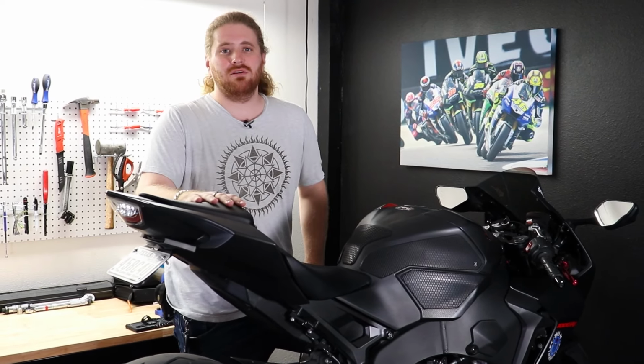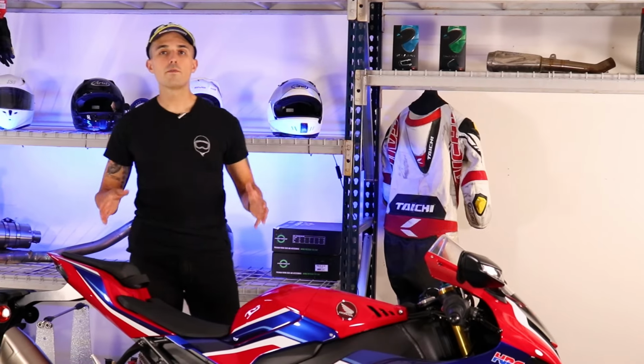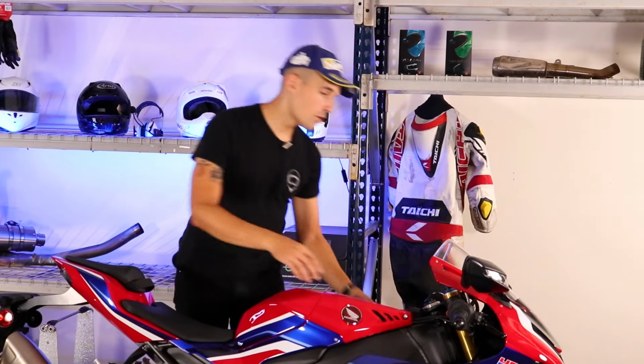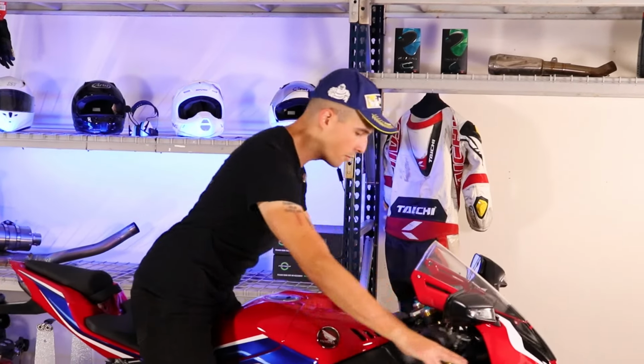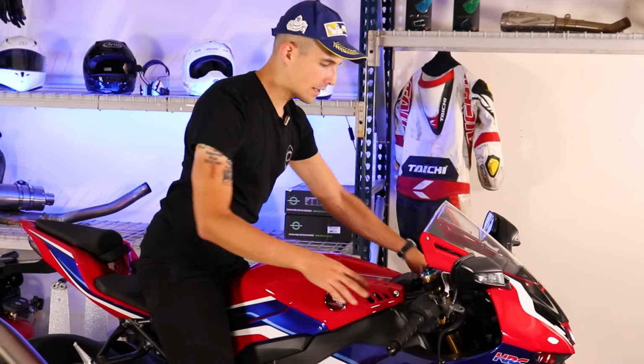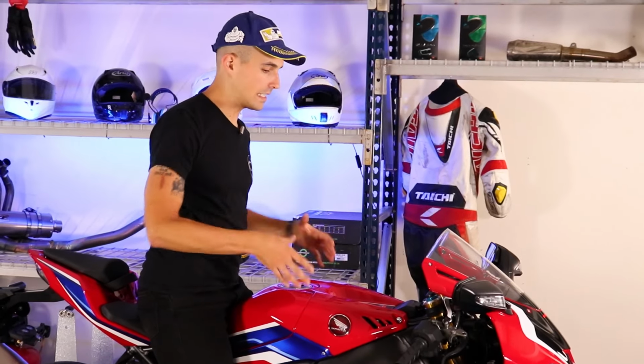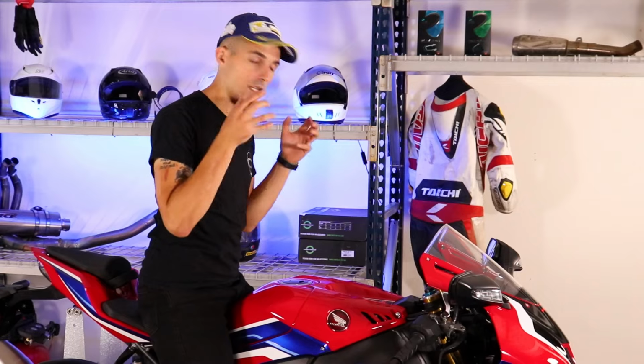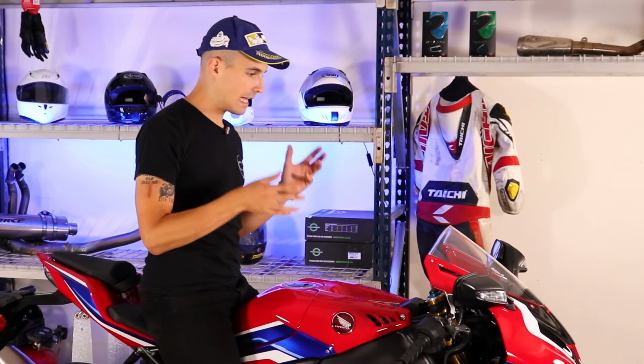Why don't we get a quick little ergo check on both these bikes? All right, guys, I'm about 5'11", 165 pounds, 32-inch inseam. And as I swing a leg over the Honda Fireblade SP over here, I just can't get away from the fact that this motorcycle is serious business. It's wide, it's imposing, it feels like a superbike, it feels like a race bike because that's what Honda designed it to do.